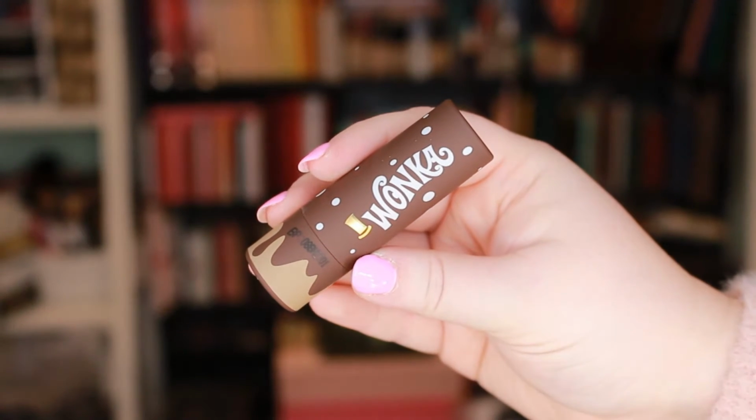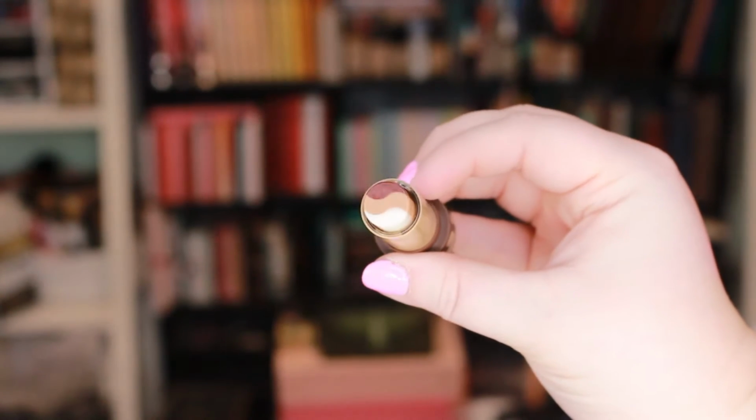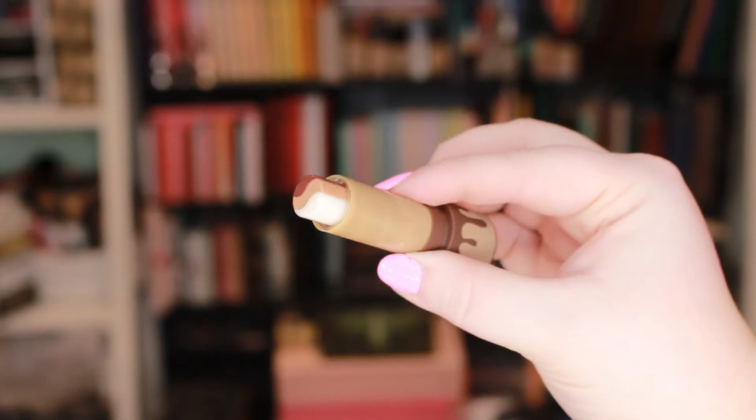Okay, I really love the packaging of the item itself. It has that soft touch, kind of rubberized packaging on here. It feels so cute and it looks adorable. It's got Wonka on it, the little foil top hat, looks like chocolate drips. This is really, really cute. And when you open this up, it is a 3-toned lip balm. So it's got the dark chocolate, the medium brown color, and then a white cream color on the bottom. I think this is so adorable.